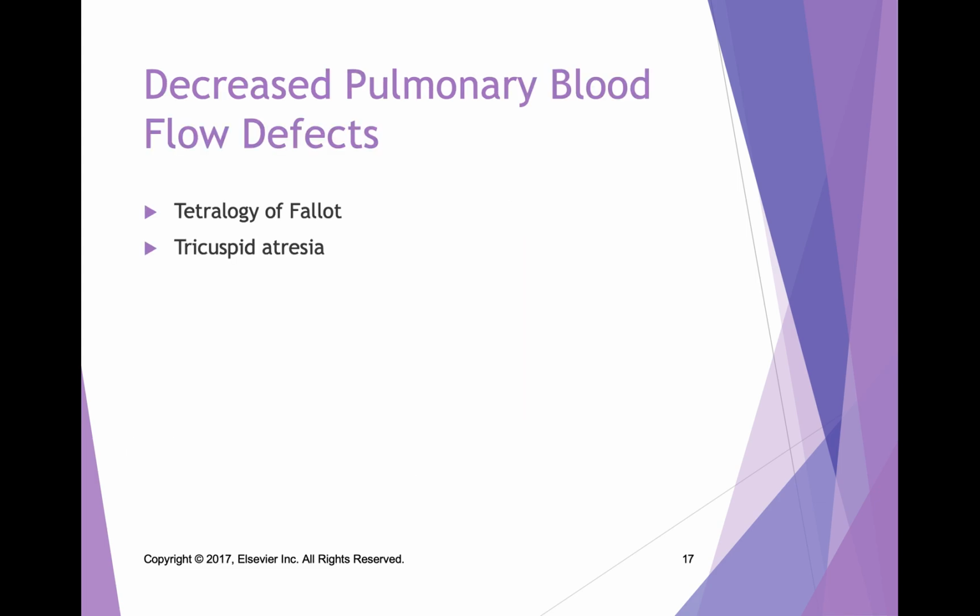Decreased pulmonary blood flow. In this group of defects, there is obstruction of pulmonary blood flow and an anatomic defect, such as atrial septal defect or ventricular septal defect, between the right and left sides of the heart. Because blood has difficulty exiting the right side of the heart via the pulmonary artery, pressure on the right side increases, exceeding left side pressure.